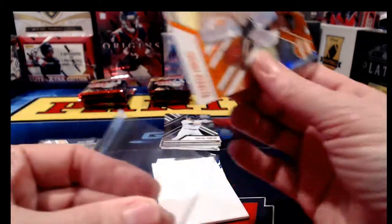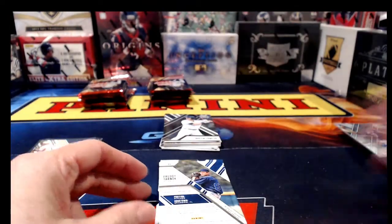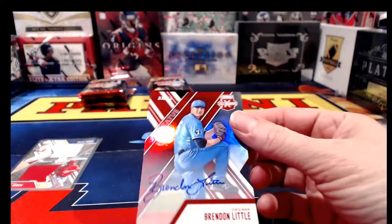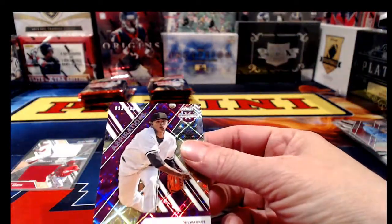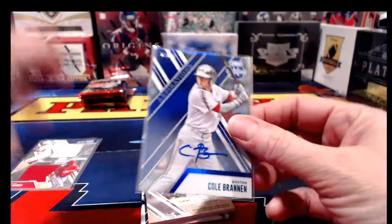Freddie Peralta to 100 for the Brewers. Atlanta Braves again, Freddie Tarnok. Brendan Little, numbered to 75, I believe that says. It is die cut. Freddie Peralta again, this one numbered to 200 for the Brewers. Cole Brannon, because the Red Sox are just crushing this break. That's numbered to 25.